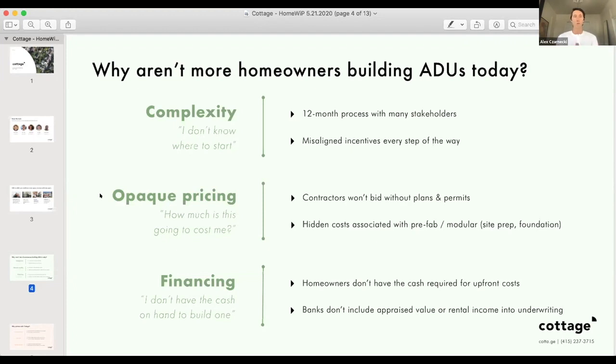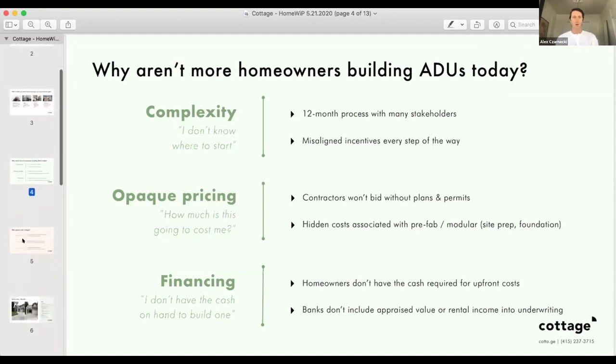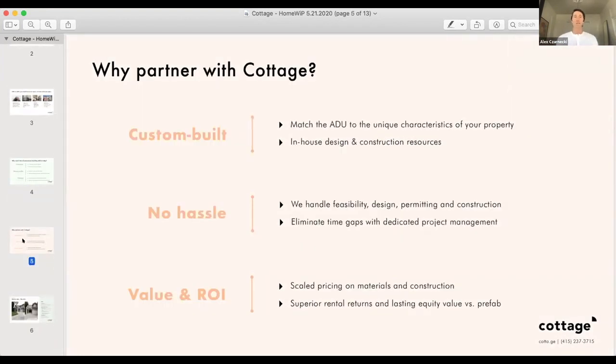So with Cottage, the way we want to solve this is to offer you a no-hassle process, an upfront price, and great financing options. We are doing custom-built ADUs. These are not sheds. These are not prefabs. We're not dropping anything into your backyard. The benefit of this is that you can match the ADU to the unique characteristics of your property, both interior and exterior.